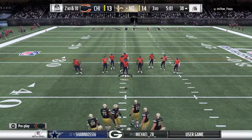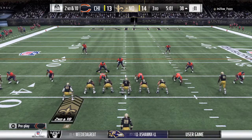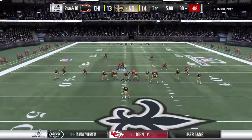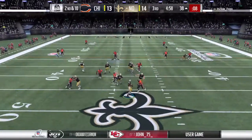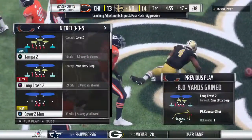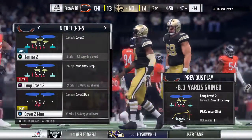Second down here after the incomplete pass. Looks like the defense in press coverage here. Faking the give. Now Watson. Blitz coming, and down he goes. Daniil Hunter in there to drop him for his 2nd sack now here tonight.